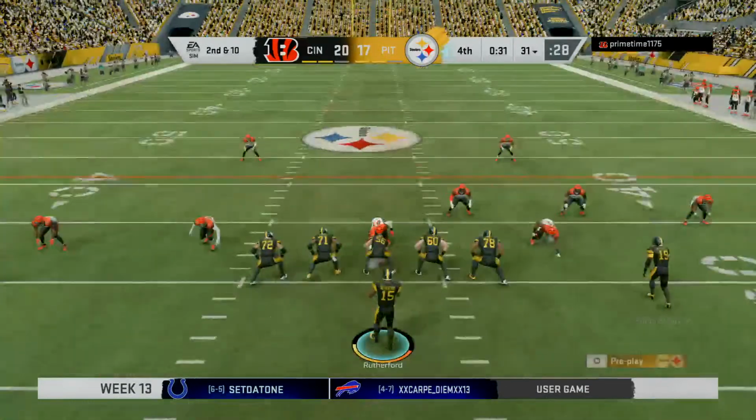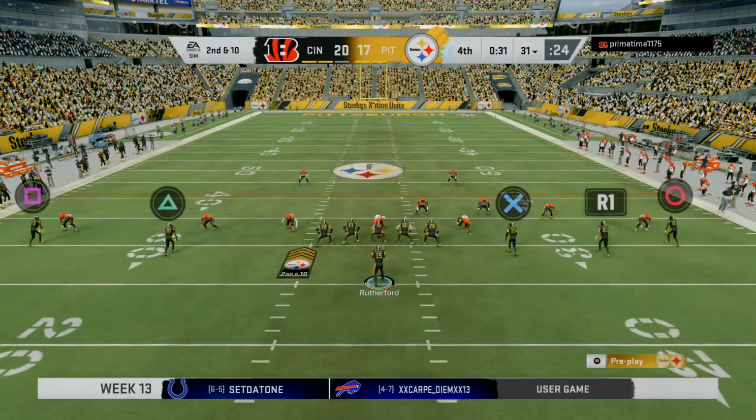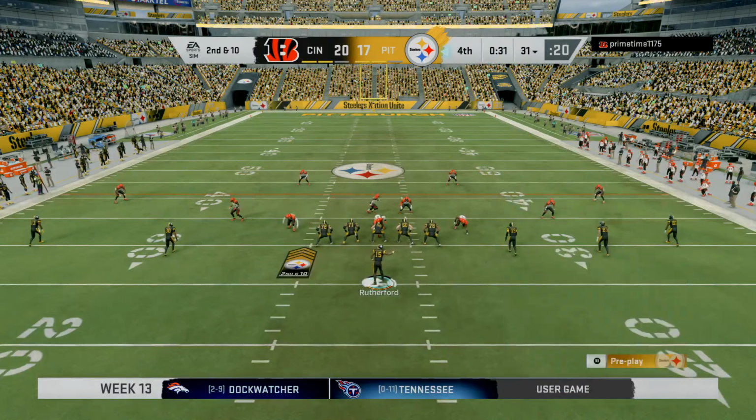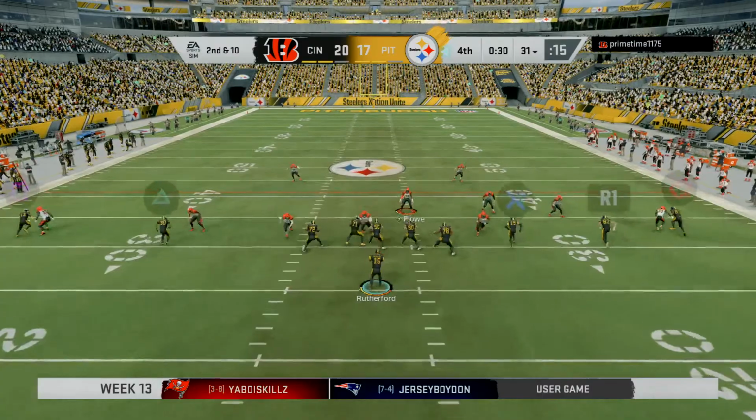Line of scrimmage, the 31 as they line up, 2nd and 10. 95 to Sam. No, check. He's Mike. Pick it up. Pick it up. 95 Mike. Watch 95. Hey, watch the slant. Watch the slant.